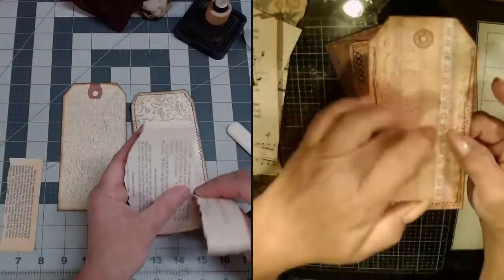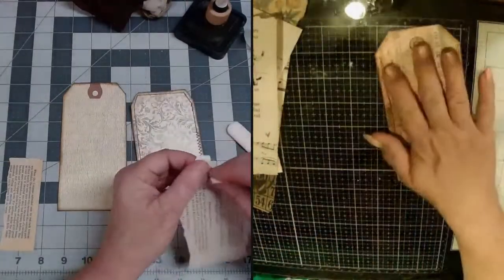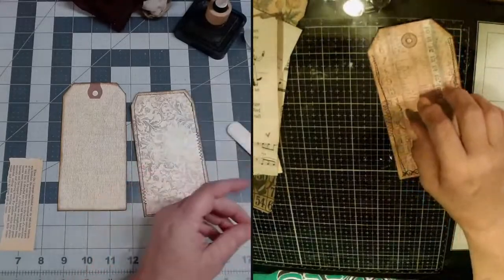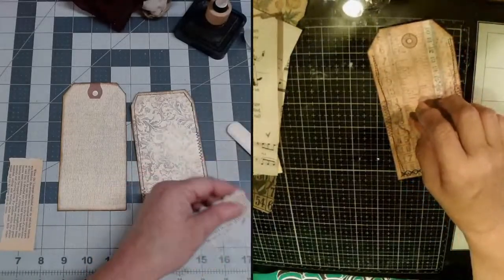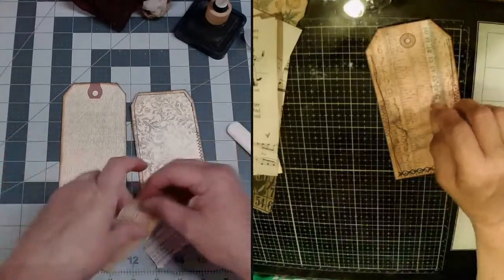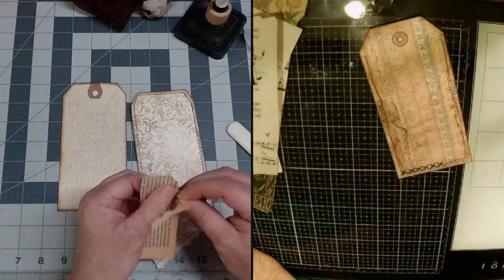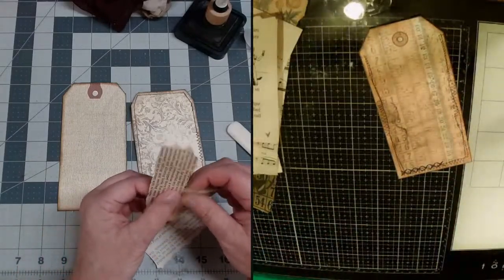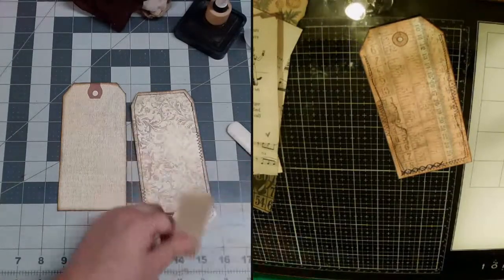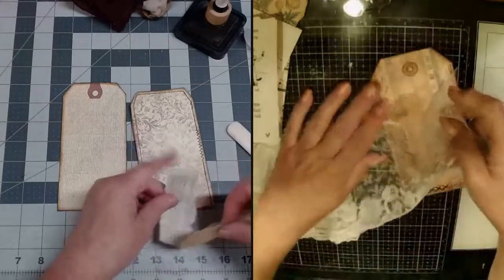I love this measuring Tim Holtz looking thing. All right, let's play with this one. So this time I'm going to start with, let me get, here's my creamy lace. I have this lace from Two Sister and it's creamy.